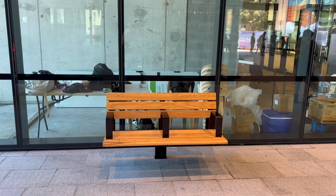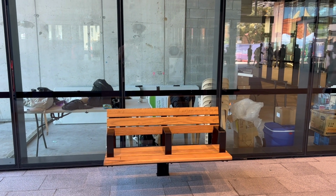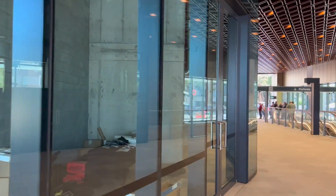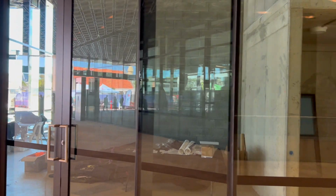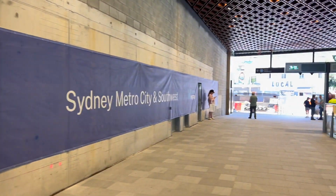In front of these two lifts, out at street level, you also have a little Sydney Metro style station bench. And I'm not too sure exactly what will be behind these windows. I guess it could be retail, maybe a coffee shop, maybe a convenience store. Not entirely sure, but it looks like there is some retail space here at the street entrance level.